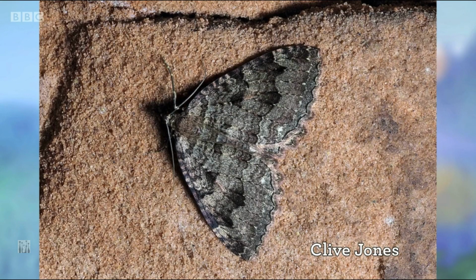I phoned a good friend of mine, Luke Phillips, who told me it's a tissue moth. Now, I should have known that because the tissue moth is one of those moths that overwinters as an adult in tunnels and in caves. So, Luke, thank you very much for putting me straight there.